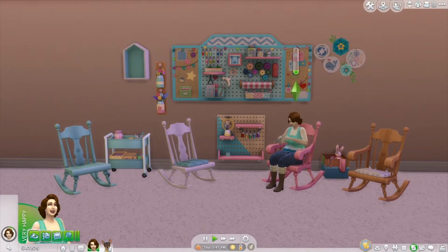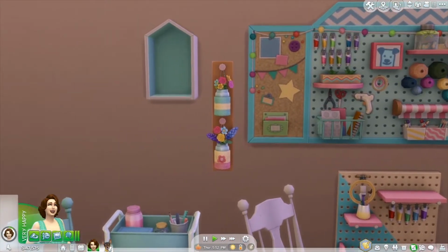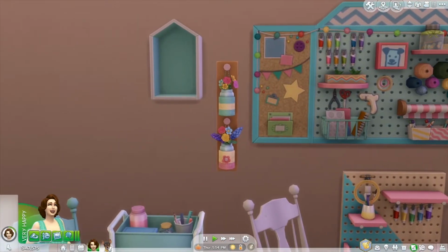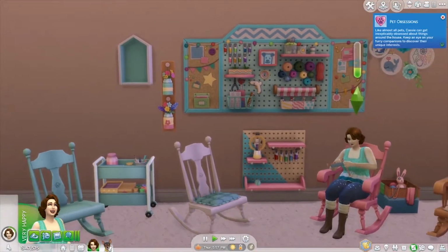So here is this little wall bits and bobs. It's just a little craft wall, which is super cute. We've got these little knitted cups for these hanging mason jars with flowers in them.